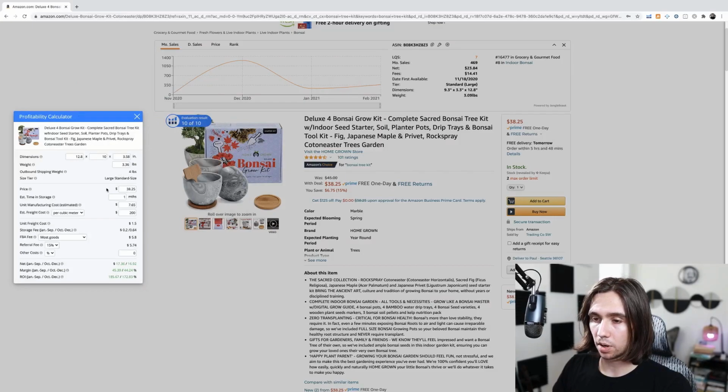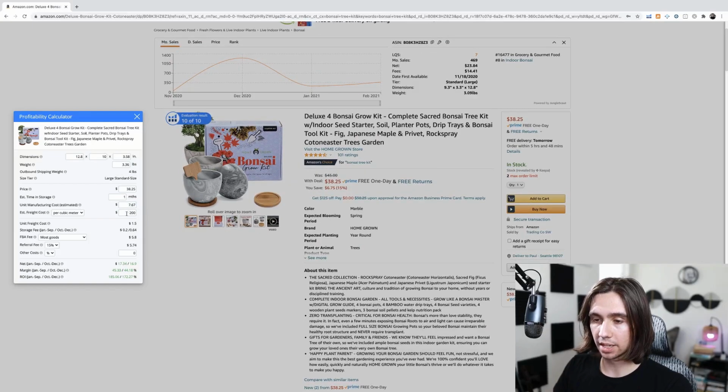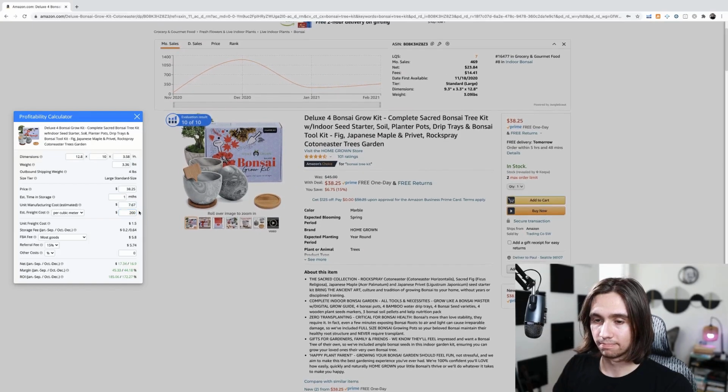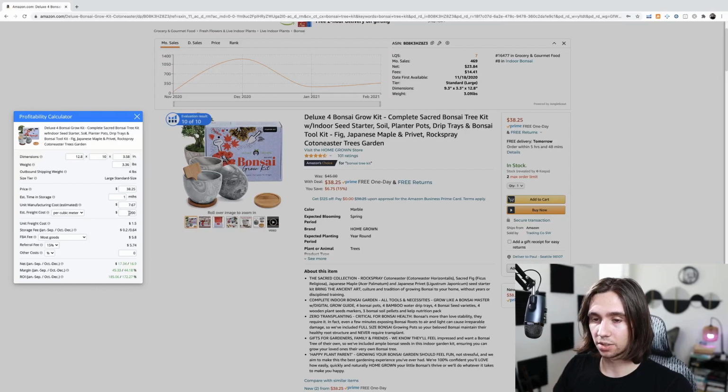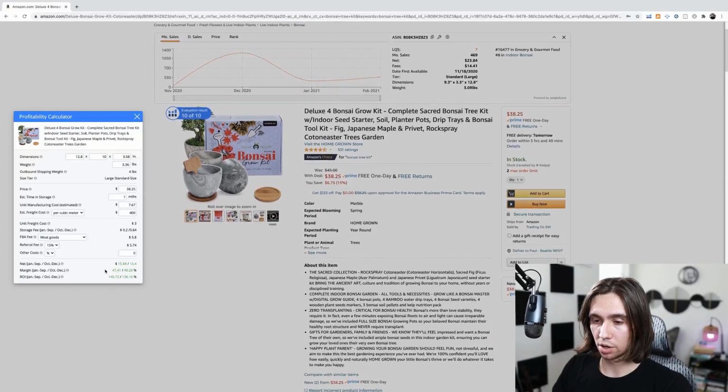So if we pull this up, automatically this is assuming that this is going to be about a quarter of the price of this product, a little less than about 20% looks like. And then this one is going to be freight cost, $200 per cubic meter. That seems a little bit low. I would say you could actually double that. And we're up to about 41% margin right now.